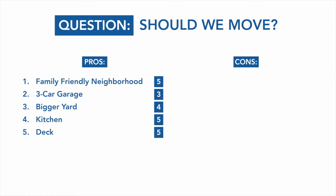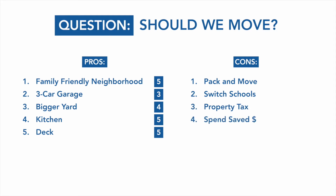Let's say your cons are as follows. You'll have to pack up your stuff and move it, which is never fun. And your kids will have to switch school districts. Your property taxes will increase. And you'll have to spend some of the money you've been saving up. Oh, and your house payment will increase by $150 each month. Assign values to each item, just like you did with the pros.